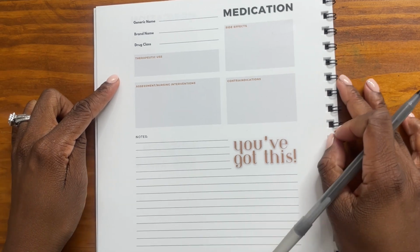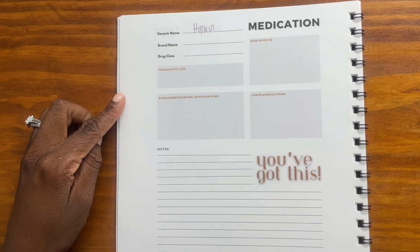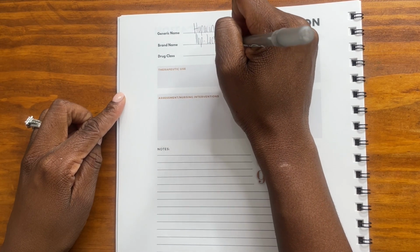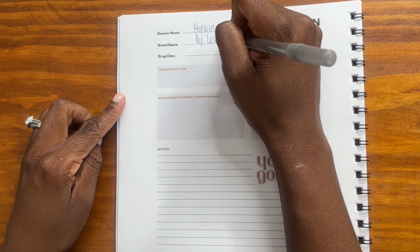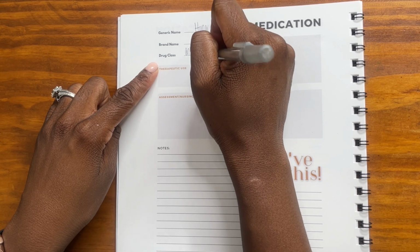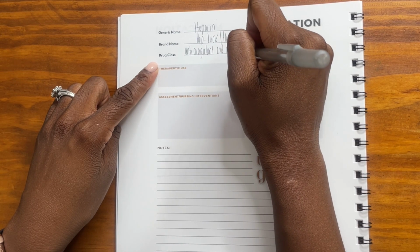If, for instance, I was starting with the new nurse Bible template, I would come in and write heparin, which is the generic name. And the brand name for heparin is Hep-Lock or Hepalon. And then the drug class: heparin is an anticoagulant and an antithrombotic.